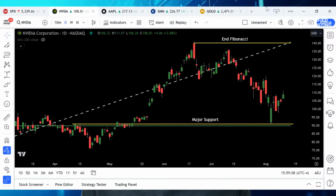It is off of the highs, though. It's coming quite a bit off of the highs. The high of the day was 111.07. It's trading at 108.85 right now. So it is pulling back.